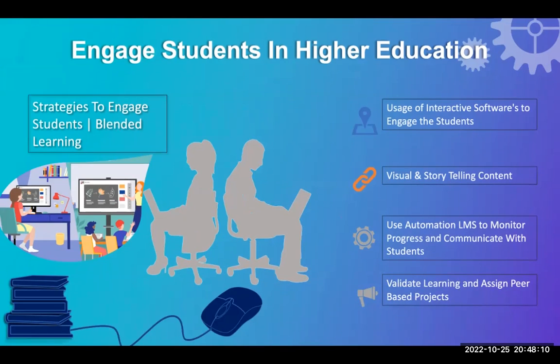So those were the components that were really important to discuss. I took time to explain all these components because by understanding them, you will understand the importance of blended learning and how we can engage students in higher education. This is the most important part of this presentation.